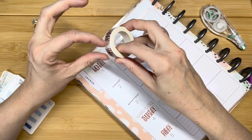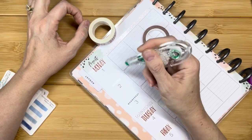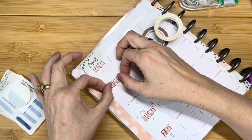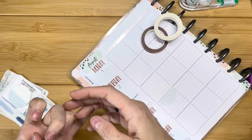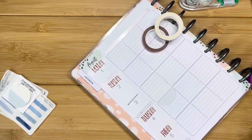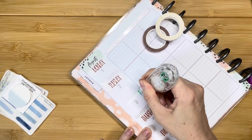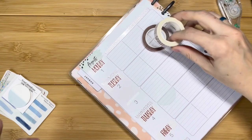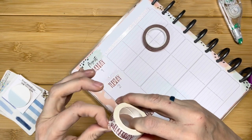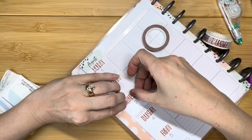Oh, I need to do the Tuesday label before I do the confetti because I'm not sure how far it goes up. Oops, I just tore Wednesdays. Not being very careful. Which is so very unlike me. Oh, goodness. Okay. Wednesday. I'll just do this last one and move on. But I really wanted to see what this was going to look like with these days of the week, because I think they're just gorgeous. And although I did rip that a little bit, I am going to make it work.